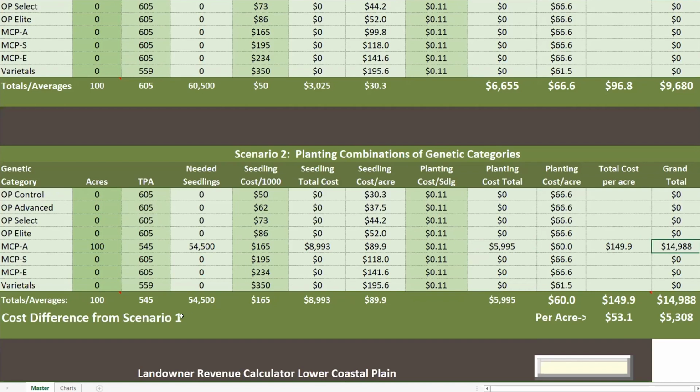and our total investment now is $14,988. And you can see then here in scenario 2 compared to scenario 1, the cost difference is shown right here. That per acre you're investing an incremental $53 an acre, which is $5,308 for this total now of $14,988 versus $9,680. So what is the result of that going to be? What does it look like?